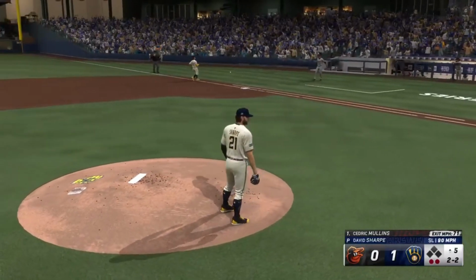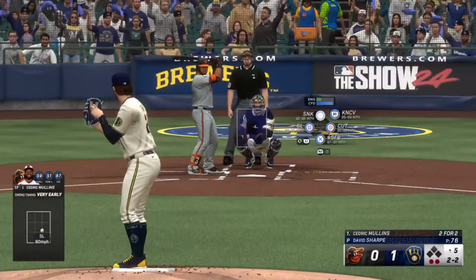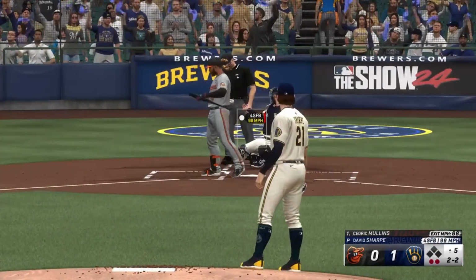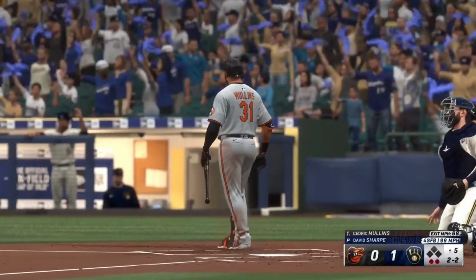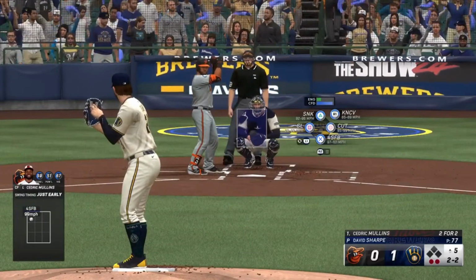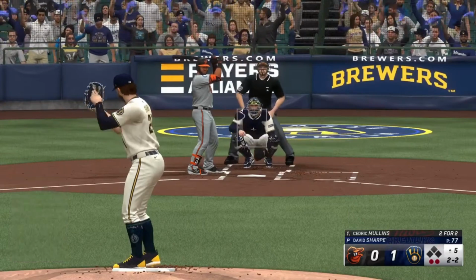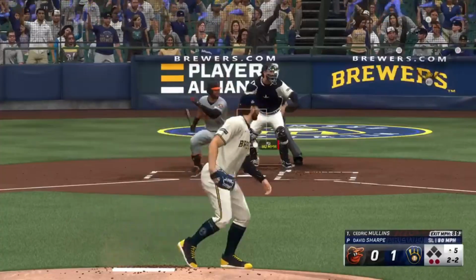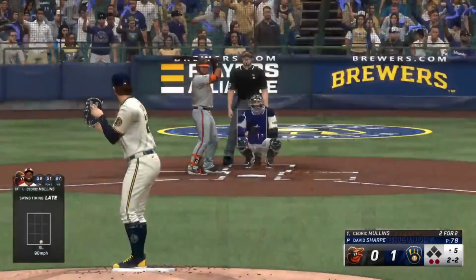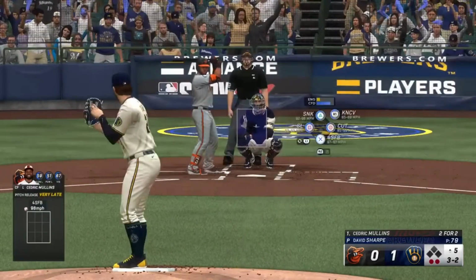And they'll do it again. The 2-2. Stays alive. Good battle here. About to be the eighth pitch of the at-bat. Ground ball, left side, and that's just foul. Just missed. And that's awfully close.